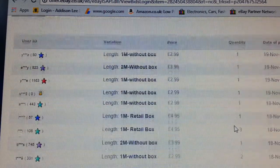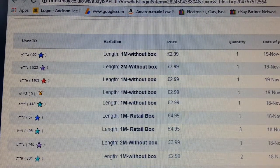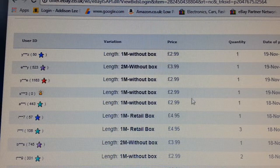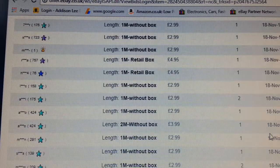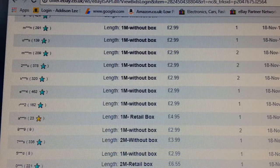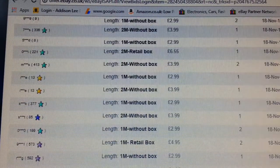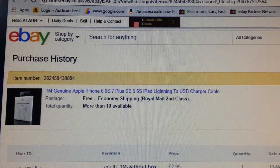now as you can see, on the 19th of November, let me have a look how many they sold, 1, 2, 3, 4 of these for $2.99, $3.99, $2.99, and so on. On the 18th, they sold a few more of those. They had a fantastic sale on the 18th. Well, obviously the 19th was the weekend, probably that's why. So they had a really good sale there, look. Okay, so we know this product is selling.